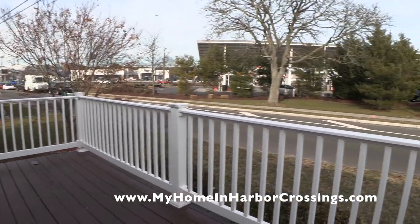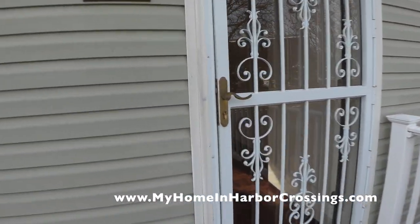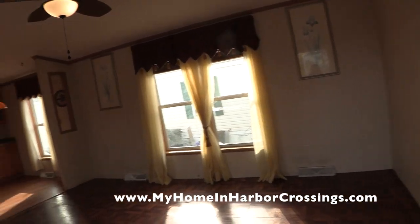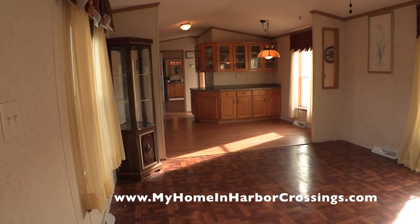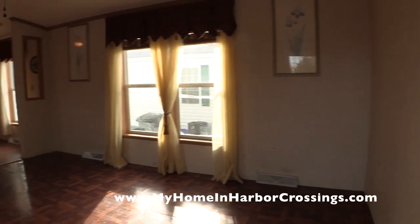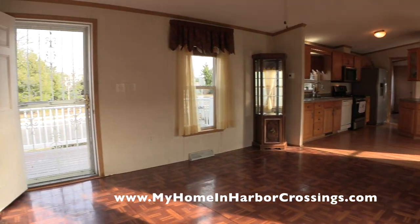This house is a Pine Grove house. This is a glass storm door. There's our address, 6711. So this is a Pine Grove. It's made in Pine Grove, Pennsylvania. And Pine Grove in the manufactured home industry only makes Energy Star certified homes. It's a very quality built home. And those are thermal pane windows throughout. Energy Star certified means that there's a lot of insulation in the flooring, the walls, and the ceiling.